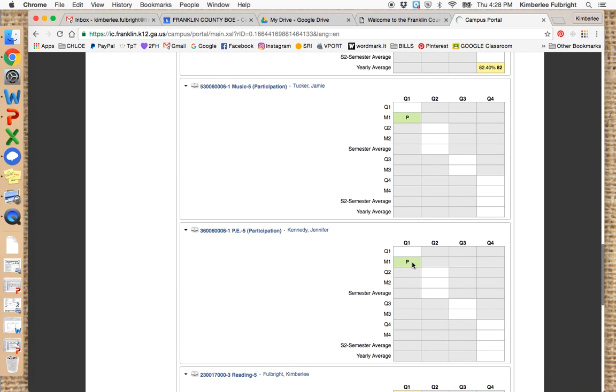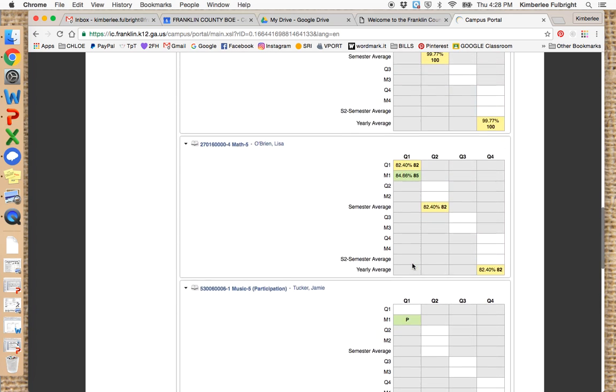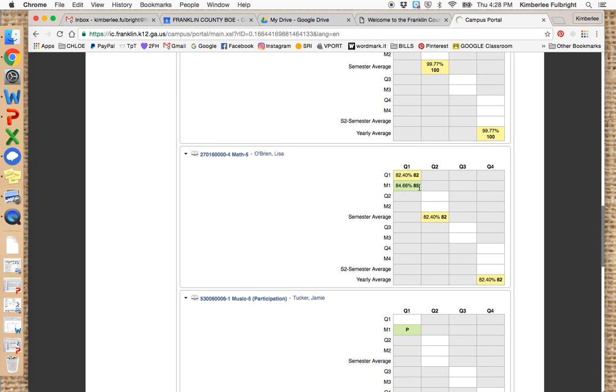So PE class, they get a P for participation, same with music. But in math class, I see her midterm average, which is M1 for quarter one, the midterm, and then I see her quarter average as of right now. So that would be what would come home. This would be coming home on the midterm report, and then the one in yellow, which is quarter one, is her total average for that quarter. That's what would come home on the report card.